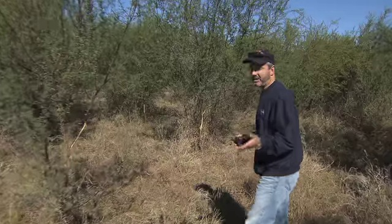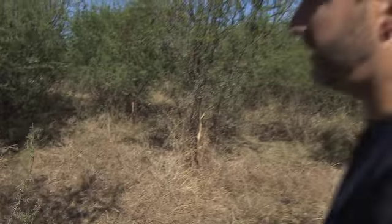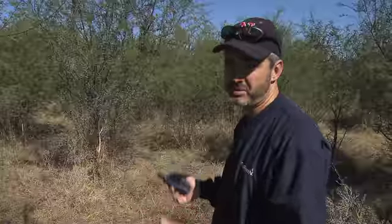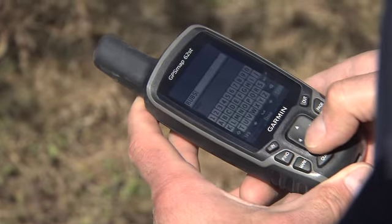This is the kind of stuff I like to see. This gets me excited as a hunter, but I also like to mark this stuff. You've got a rub line right along here. Some decent mesquites have been torn up pretty good here. And I like to mark this kind of stuff, not only to reference during the season, but over the course of several seasons. I can kind of see where the deer activity is. Just get a better lay of my land. So I'm going to go ahead and mark this one for later reference.